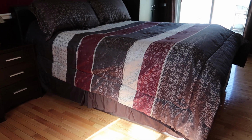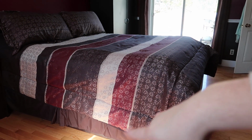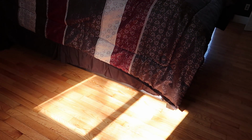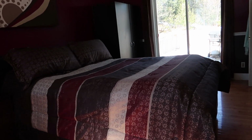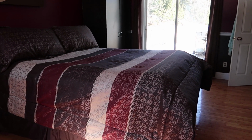So by the time I was done finishing cleaning the bathroom, the light went away from the bed. It's gone down to the floor now. So I took the picture again, and hopefully it turned out. If not, I'll come and do it again.